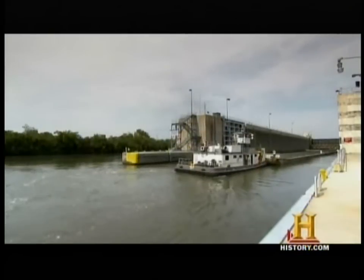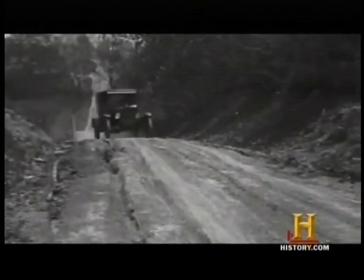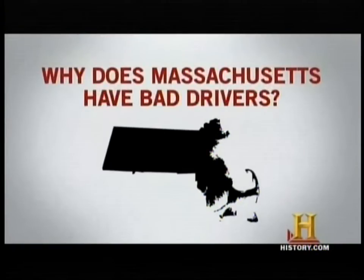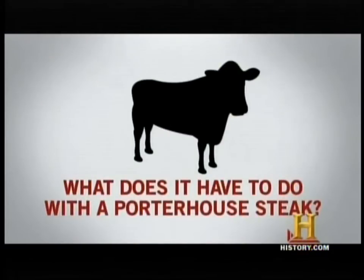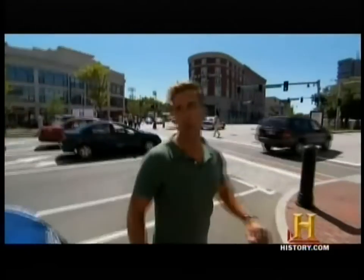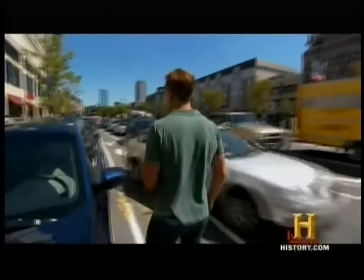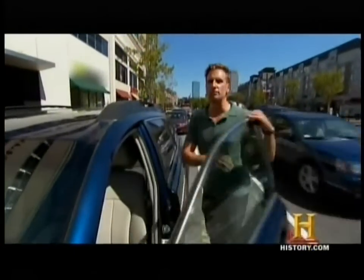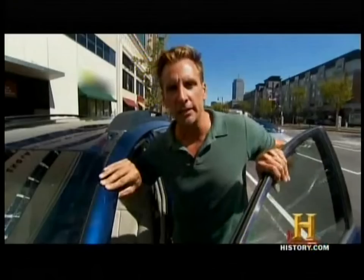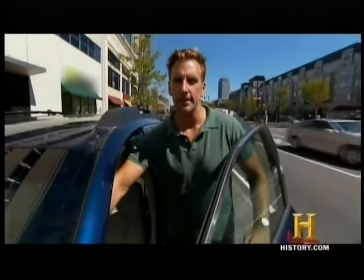Canals and railroads shaped many of our states and cities. But when cars hit the road, we had to adapt to our older maps. Case in point, Massachusetts. Boston is known for its crooked streets, its crippling traffic, and its... how should I put this mildly? It's crazy drivers. But is this reputation deserved? I'm gonna find out.